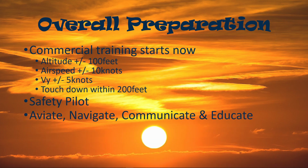We all know aviate, navigate, and communicate. This is how to prioritize tasks in an airplane. I will add one more: educate. I challenge you to educate yourself and know everything about the airplane. Once again, flying is expensive and you want to maximize your money. Every time you fly, you need to learn something about the airplane.